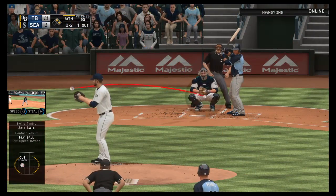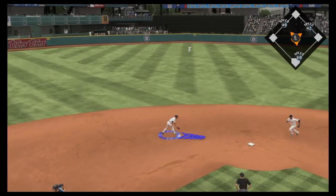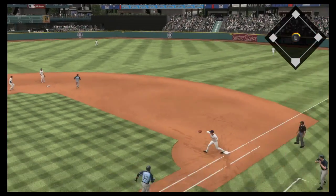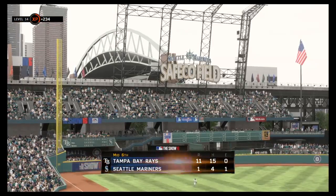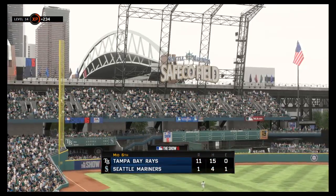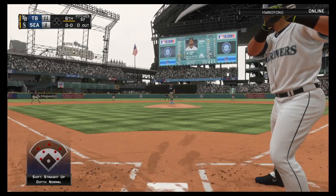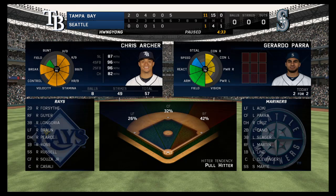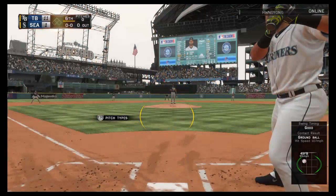1st and 2nd now, 1 man out. Hit hard to short. Scooped up, and a glove flip for 1. Relay to first in time, and just like that, this side is retired. Gerardo Parra gets things started here in the 6th for the hometown team. Well, you know, he's been on base twice in this one already, so let's see if he can do it again. Abraham Perez. Number 5.